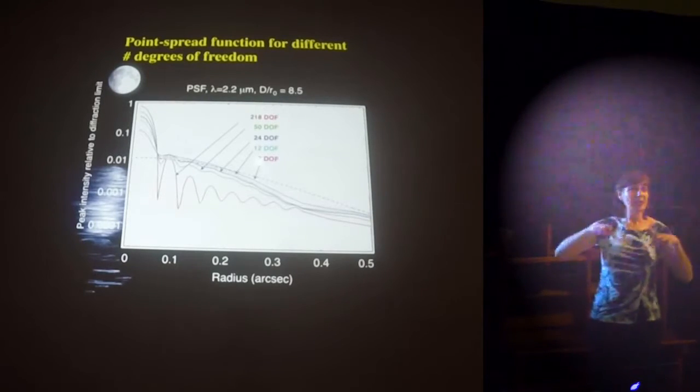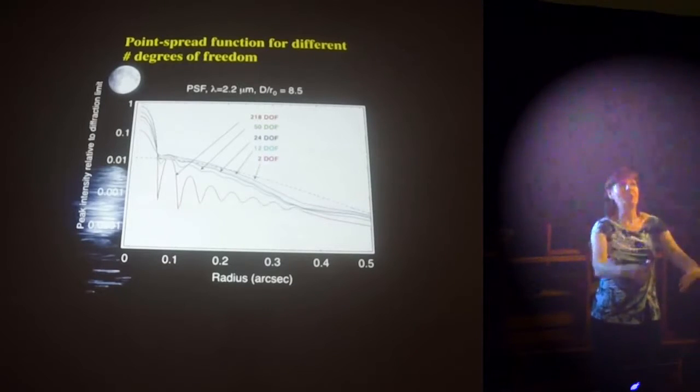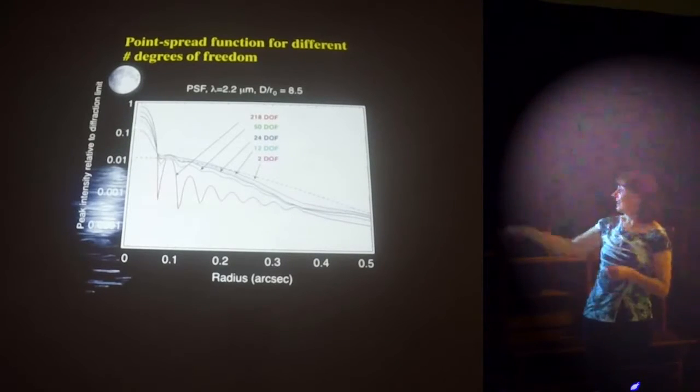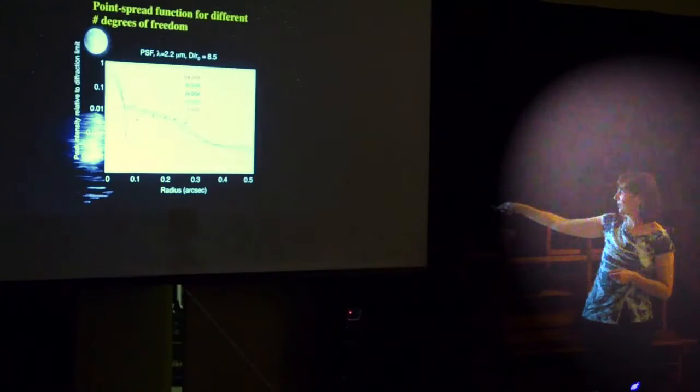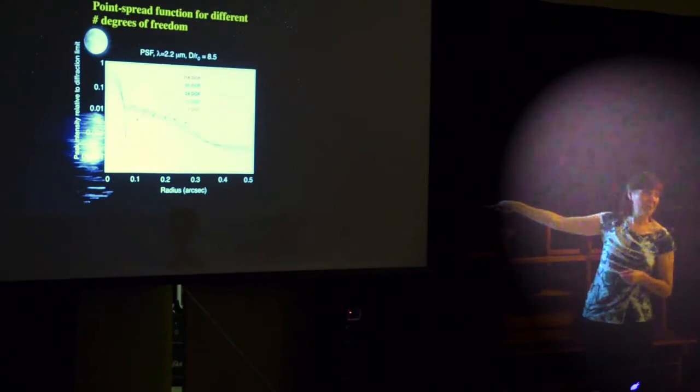So this just tells you, if you have more actuators on your DM, how much you get. If you have no adaptive optics, that's the dotted line, an uncorrected seeing disk. That's not very good. If you have just a tip-tilt mirror, 2 degrees of freedom, that actually gives you close to an Airy core and gets rid of some of the halo. With 218 actuators, degrees of freedom, you get first Airy ring, second Airy ring, third Airy ring, fourth Airy ring. That's really pretty darn good.